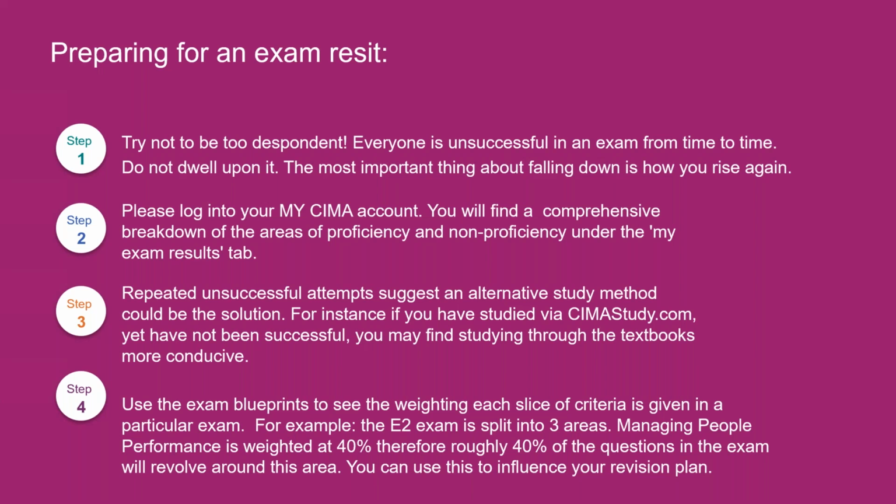So what I would suggest you do is use the blueprint and use the additional support and the information that I'll be able to provide you with to actually work out a study plan for yourself. That will mean that you're actually putting as much focus on those areas that are more heavily weighted. That will be to your advantage when it comes to the exam.